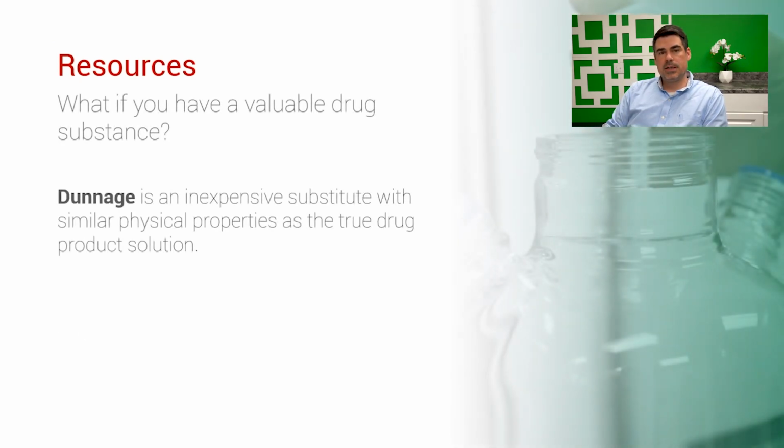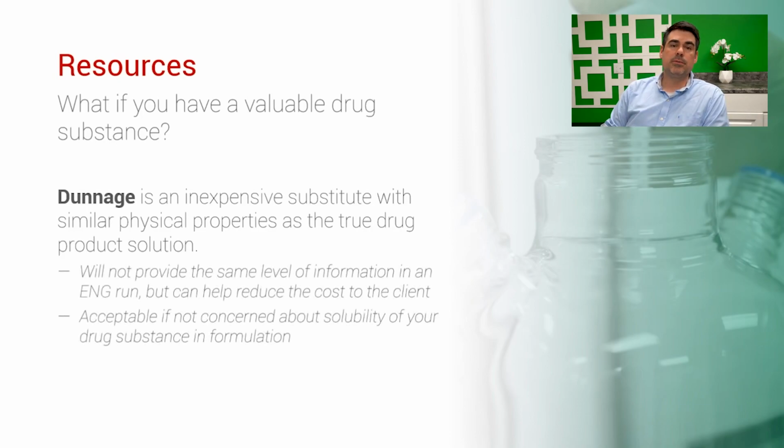Dunnage is an inexpensive substitute with similar physical properties as the true drug product solution. While the engineering run will not provide the same level of information as it would with the true API, dunnage can still offer clients the ability to perform an engineering run without having to use their high-value drug substance.